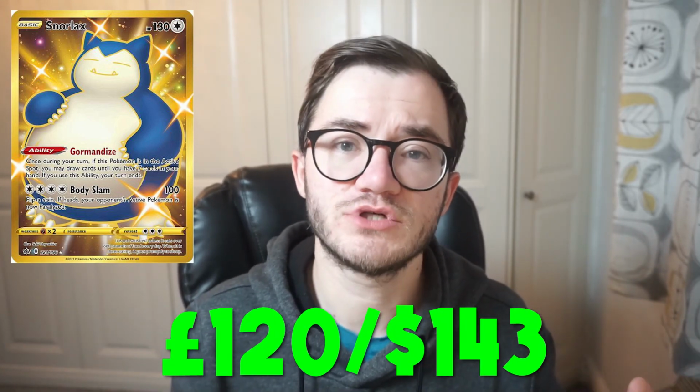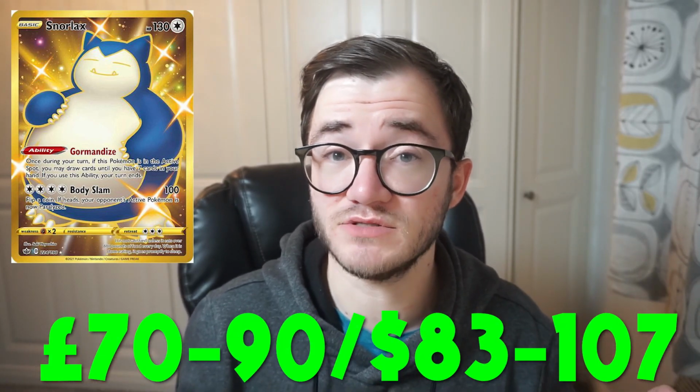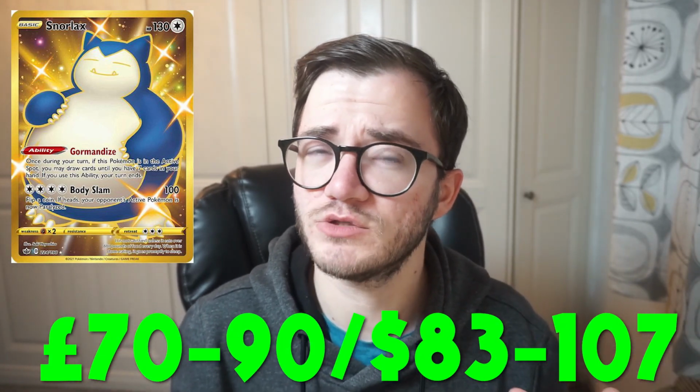And then we also have the Golden Snorlax. Now, this is actually one of the few cards in the set that has dropped, but nowhere near as much. Upon release, a week or so after, it was around 120. Right now, it's selling anywhere between 70 and 90 pounds. Yes, it has dropped, but not by much, which is actually quite surprising. So this card, is it worth getting? Yeah, it's probably one of the best cards in the set to grab right now, value-wise.